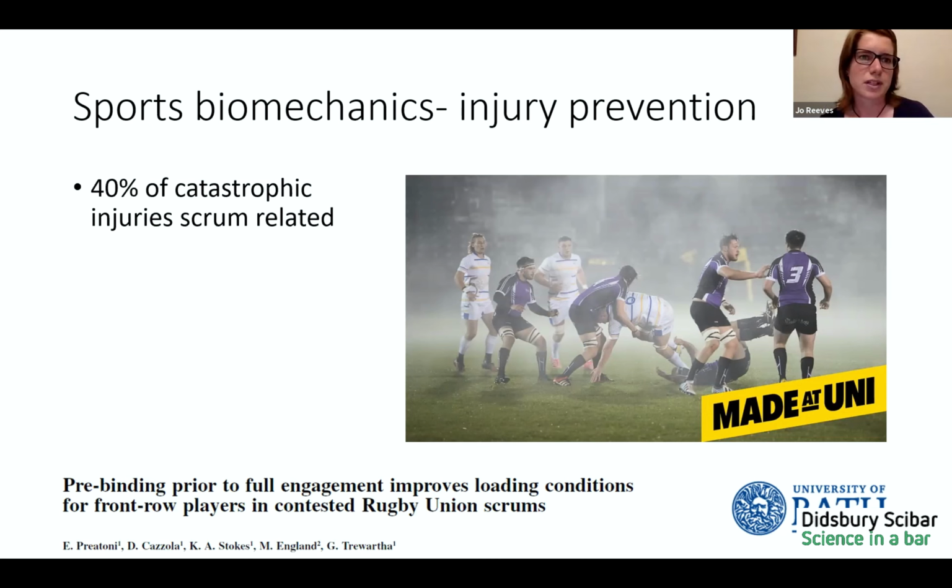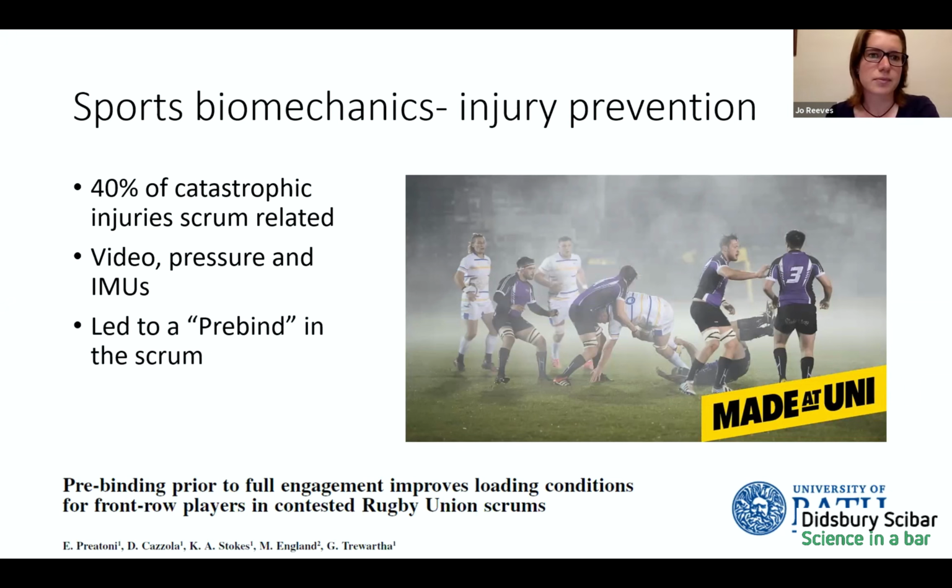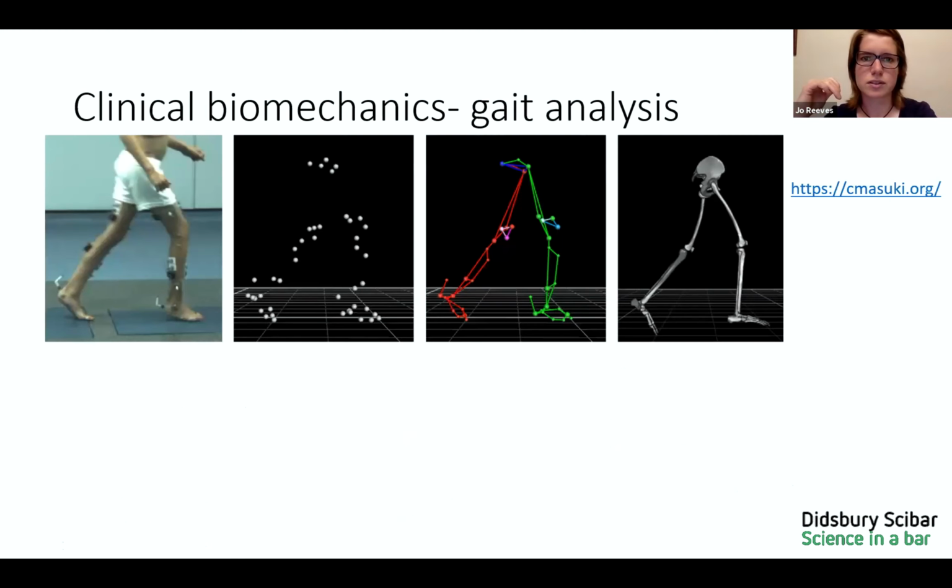So with rugby scrums, 40% of catastrophic injuries come from the scrum. As I was saying, it's not just about how often injuries happen, it's about how bad they are when they happen. So if a player gets injured in a scrum, it's likely to be quite serious. They did some research using video pressure and those inertial measurement units that I mentioned, which you can use to do recordings out in the field quite feasibly. And this led to the introduction of a pre-bind in the scrum. So instead of the players just crouching and touching the opposition, they bind, and so they're not impacting each other as forcefully as they were before. So that's a good success story, I think.